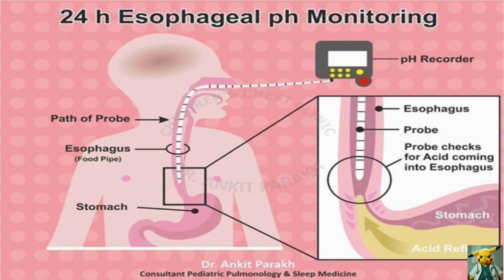Esophageal pH monitoring is performed by inserting a thin tube through the nose or mouth into the esophagus, where a monitor attached to the tube measures the acid level, pH, over 24 hours.